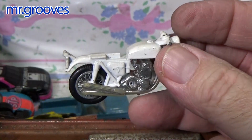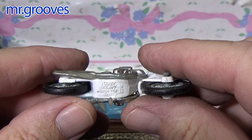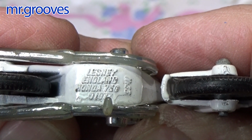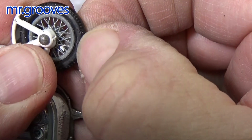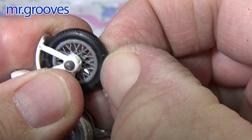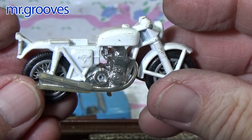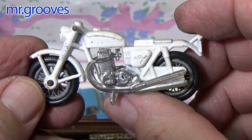It was, I think, a 2001 regular issue. And here's the motorcycle. I should have looked to see. Leslie England. Looks like Honda. Can't read the rest. It does not have rubber tires. Maybe it does. Kind of a rubber synthetic type. It's hard to tell. It's not really rubber anyways. It's soft plastic, I think, technically.